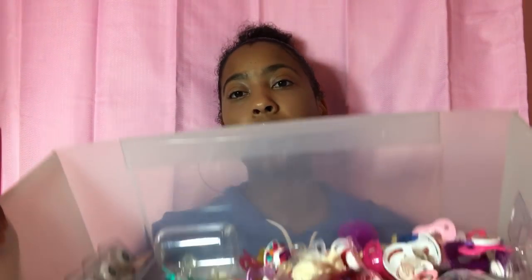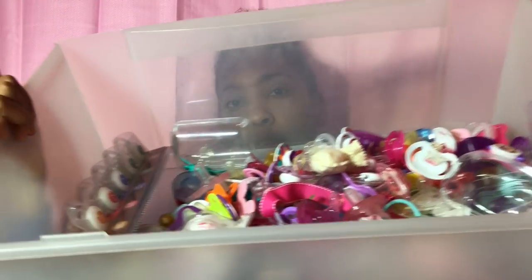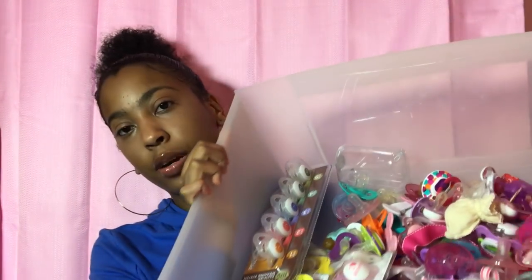It just has a lot of hair inside here, but this is trash because I had cut it. I don't know what I was thinking, but I'm just doing it. Right here, we have a lot of hairs. I have all these pacifiers, you guys, that I never opened yet. I'm going to show you the ones I never opened first.